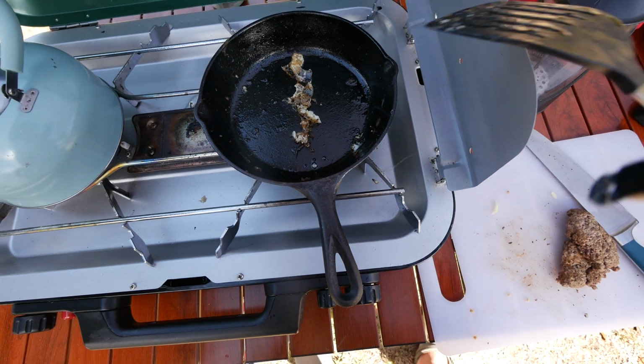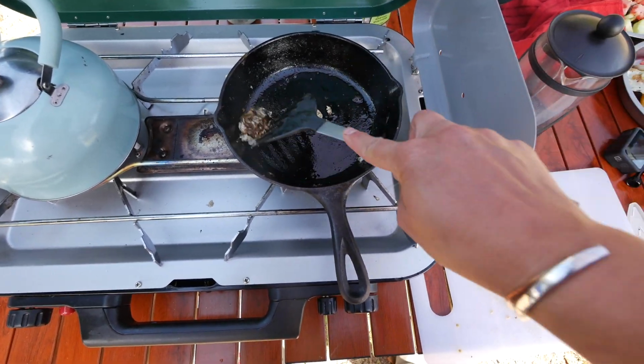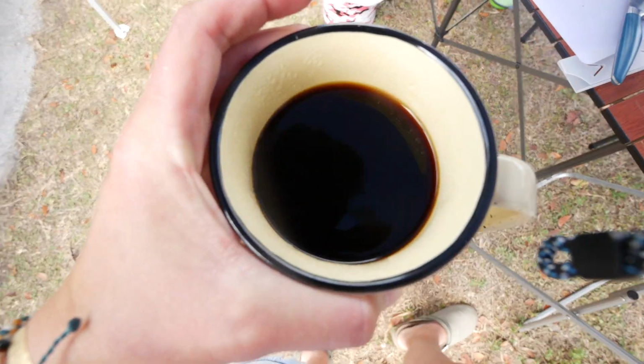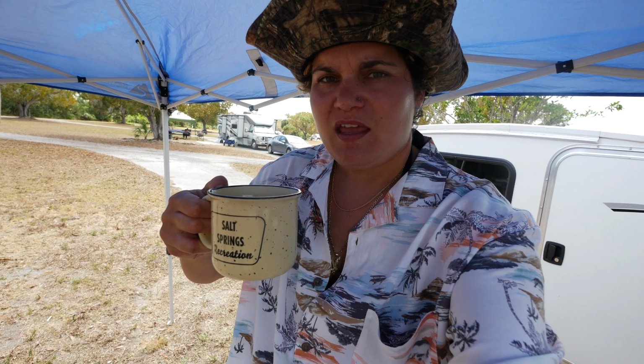You know what I love about cast iron? Once you have it nicely seasoned, this just comes right off. That brewed a really nice dark cup of coffee. Delicious. I like that. Very easy way to brew a single cup of coffee, and very portable. I'll link it down below. You guys can check it out if you're interested.